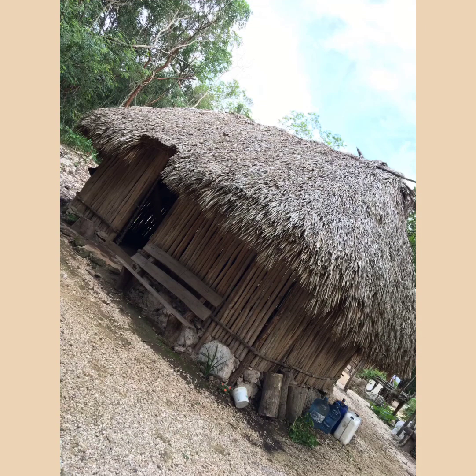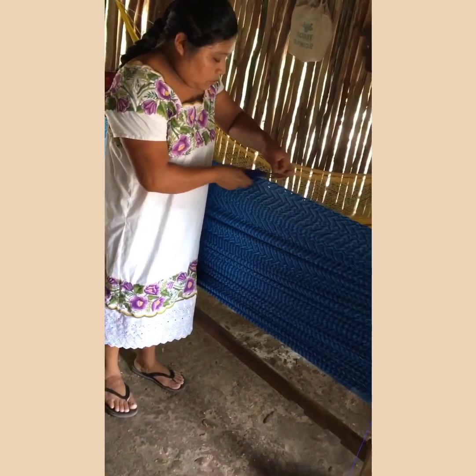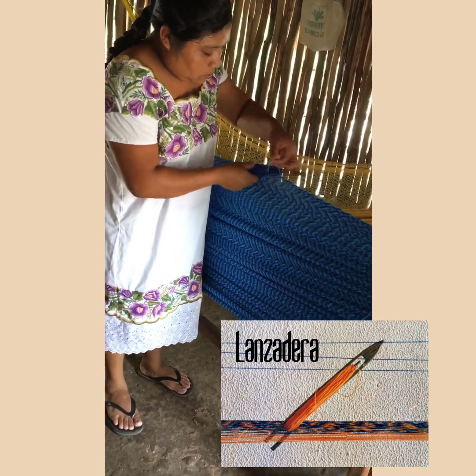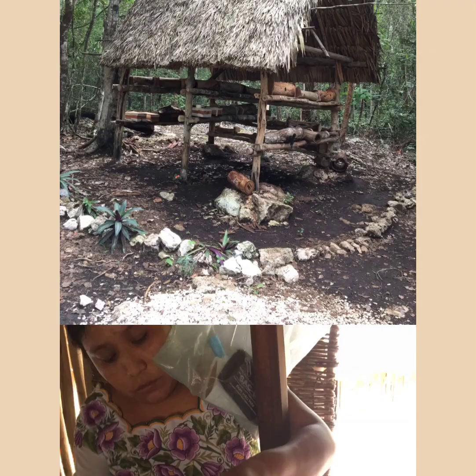In the first hut we visited, we saw how a Mayan woman knitted a hammock only using her wooden tool called a lanzadera. On average, it only takes a Mayan woman 5 to 7 days to complete a hammock. Here, we can appreciate the beauty of her pattern and precision.